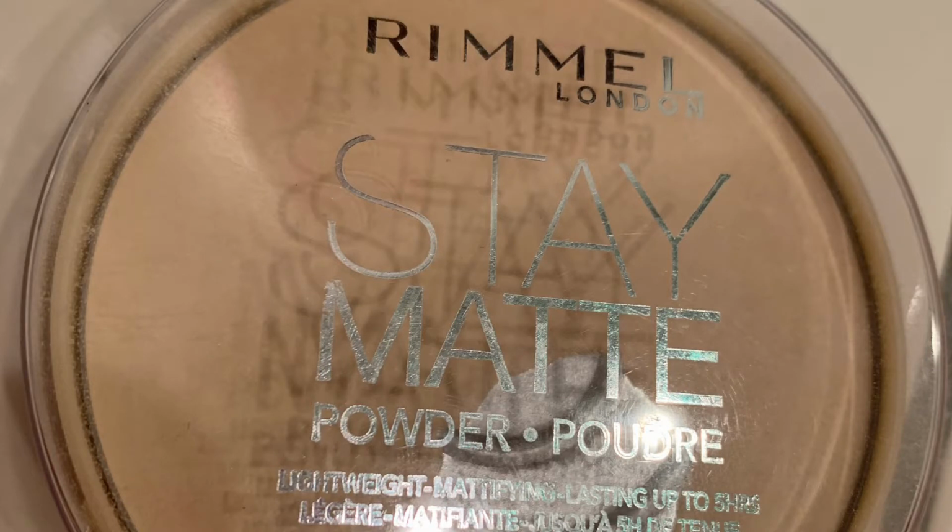Powder. I like to use this Rimmel Stay Matte Powder. It's just a normal lightweight matte powder. Does the job. Pretty easy to find and refill. I think they've had it for a while, which is just a good powder after foundation. Not too cakey. And then I would go in with blush, and I really like this blush.